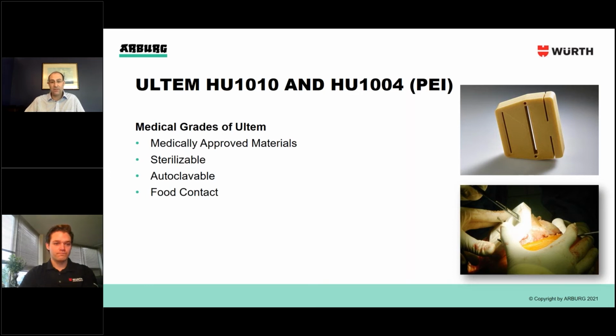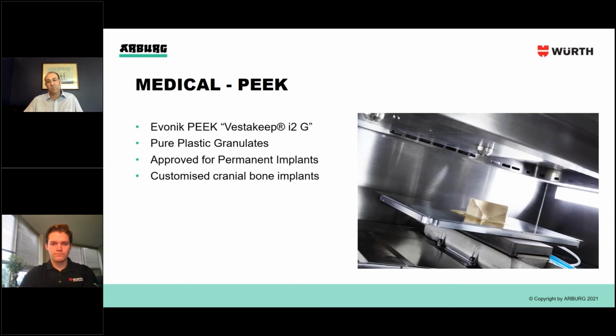And the reasons being is that the APF process ensures a clean part. The support material is dissolved away with water. The parts are biocompatible and sterilized very well. So they're currently evaluating that as a substitute. The next material brings us PEEK.